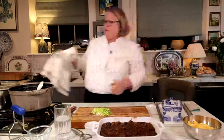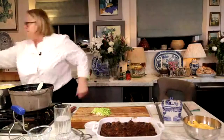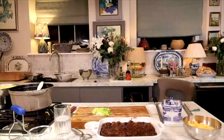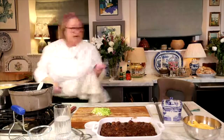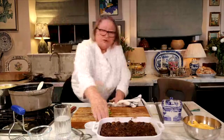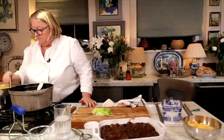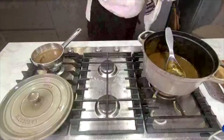Now, we're nearly ready. So what I'm going to do, we're going to just test this. I must just have a look at this for one moment. Bear with me, guys. Right, we're now going to check the potatoes, to be honest with you. Make sure they're cooked. Yep, okay. So what we're going to do is I'm going to put the potatoes into the colander.